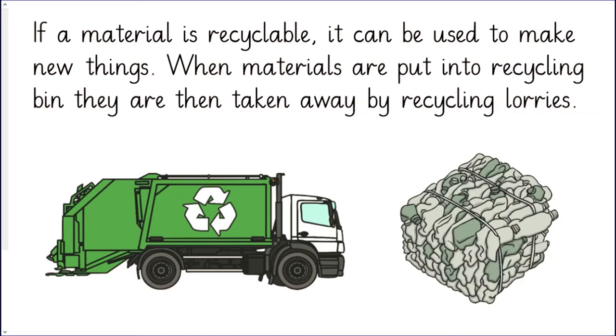If a material is recyclable, it can be used to make new things. When materials are put into the recycling bins, they are then taken away by recycling lorries. They are taken to a special place where the materials are cleaned and sorted so that they are ready to be made into brand new things.